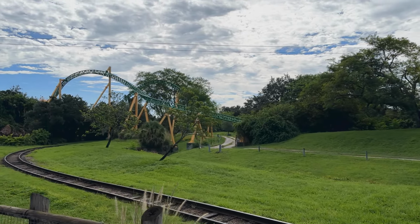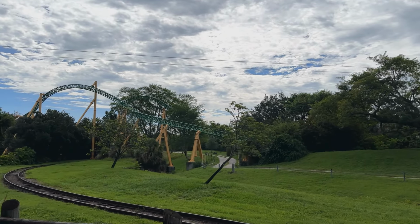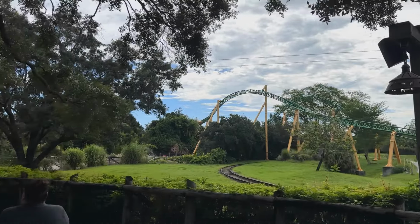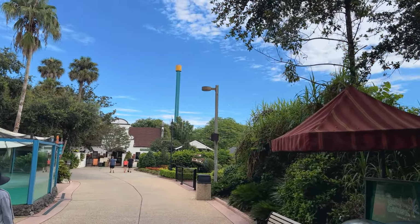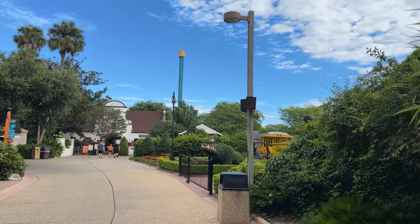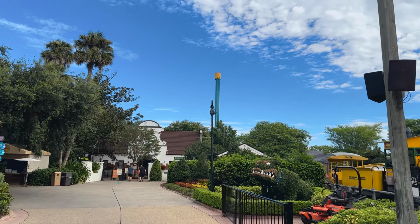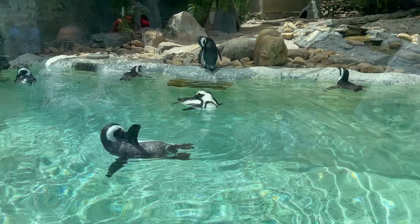On your way back to Phoenix Rising, you get some great views of Cheetah Hunt. And if you want to know where Phoenix Rising is, just look for the giant drop tower, Falcon's Fury. It's right in that area, so if you walk towards that, you will find it. You wanna go look?